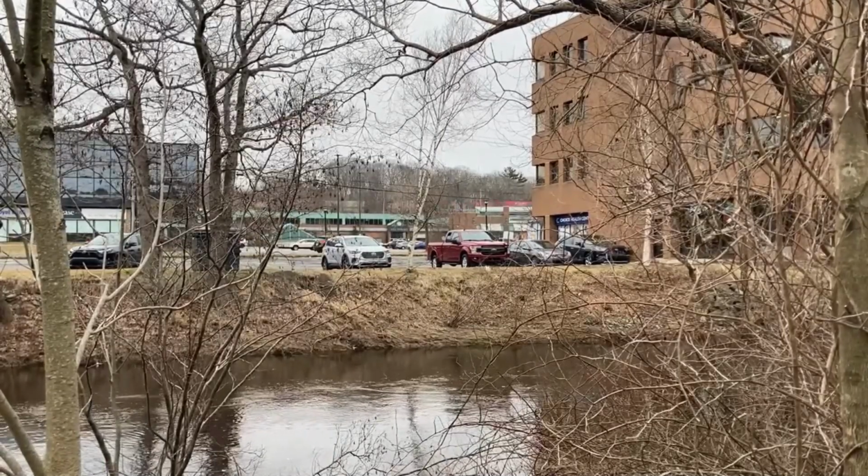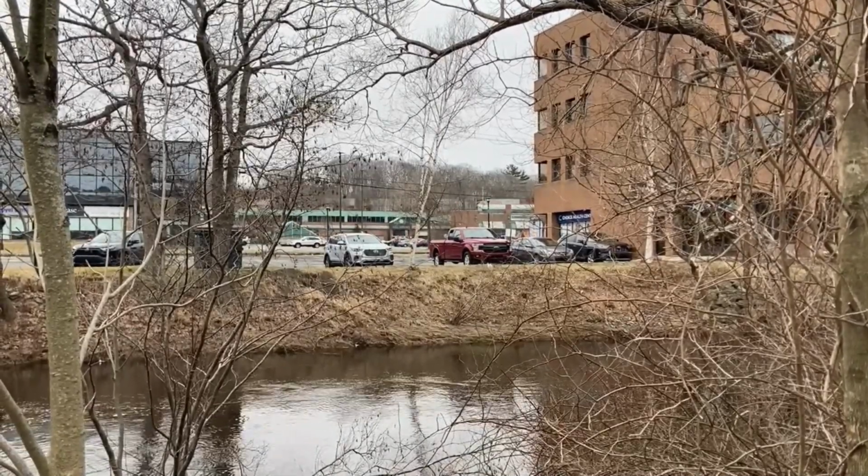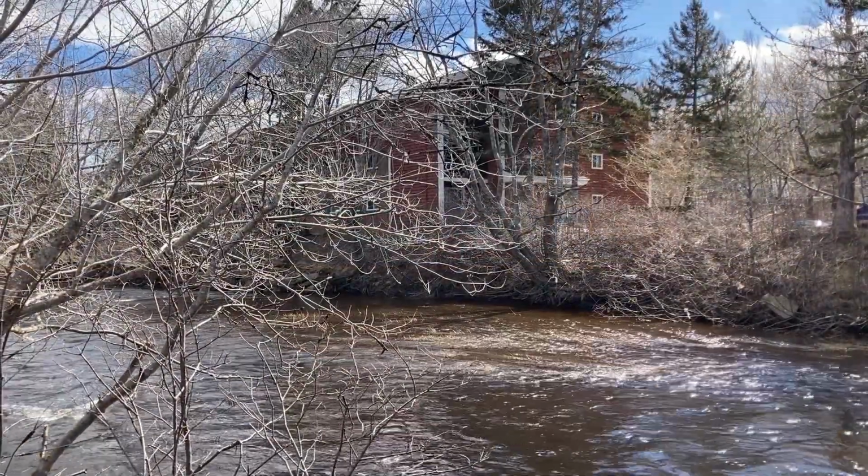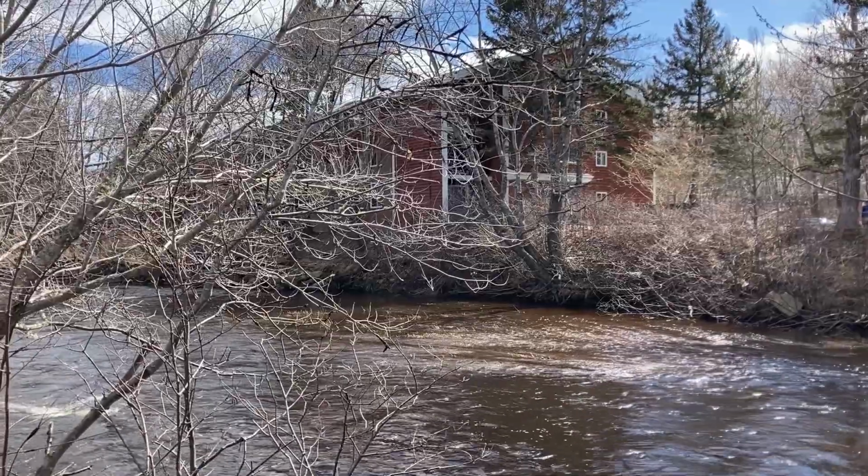After all, property buyouts could be a major financial commitment. It would certainly set an interesting precedent, with the province spending money to bail out just a few homeowners, and it may not be politically popular.